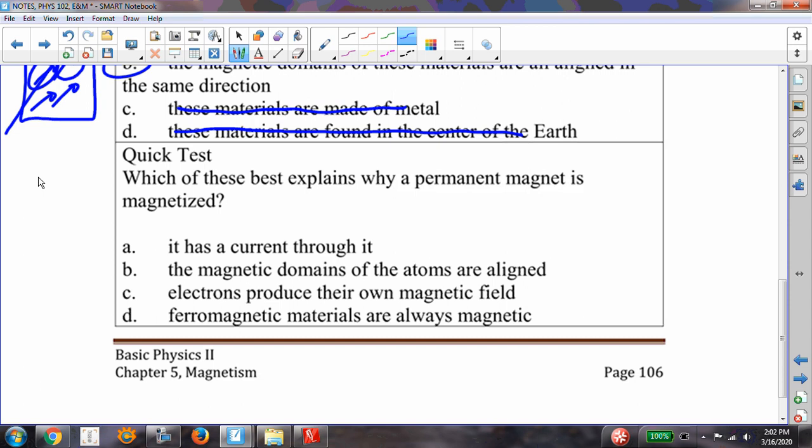Which of these explains why a permanent magnet is magnetized? It has a current through it. That might be true for an electromagnet, but I'm not asking about an electromagnet. I'm asking about a permanent magnet. The magnetic domains are aligned. Yeah, we know this now. Electrons produce their own magnetic field. That is a true statement, but not why a permanent magnet is magnetized. And ferromagnetic materials are always magnetic.